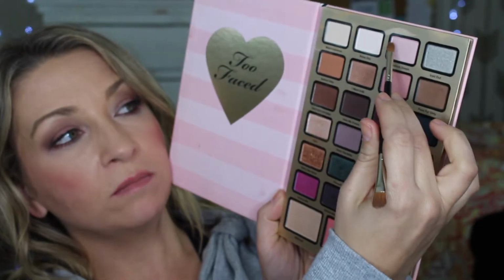Then I ended by taking Christmas Dream, which is the really pinky shimmery one, and putting it in the corner. And I gotta say, I'm loving it. Now, to amp this up for nighttime, I'm going to use Makeup Forever Black and do my inner rim all the way around. And then I think I'm going to finish with one more thing.